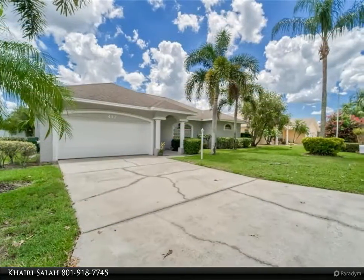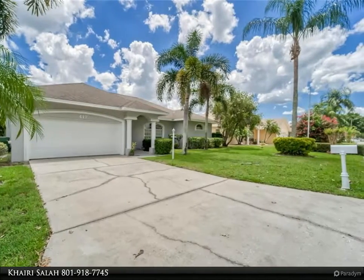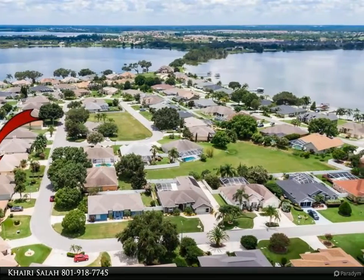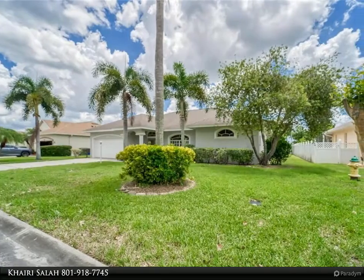Master suite boasts custom plantation shutters, carpet flooring, 2 walk-in closets, sliders to the pool area and a huge master bath with dual vanities, walk-in shower and corner soaking tub. Guest bedrooms are both comfortably sized with generous walk-in closets.